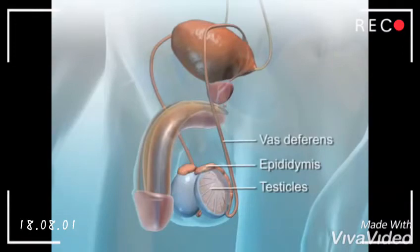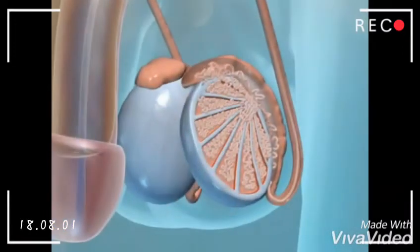The testicles produce about 300 million sperm each day. However, this is possible only if the temperature of the testicle is 93.2 Fahrenheit. The scrotum maintains this temperature by adjusting how close the testicles are held to the body.